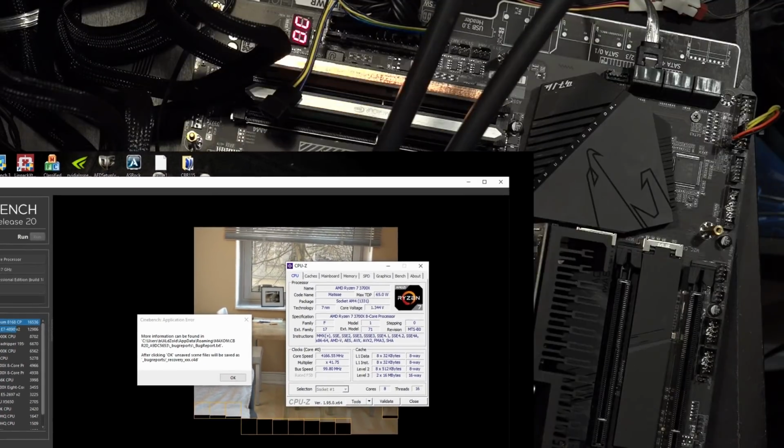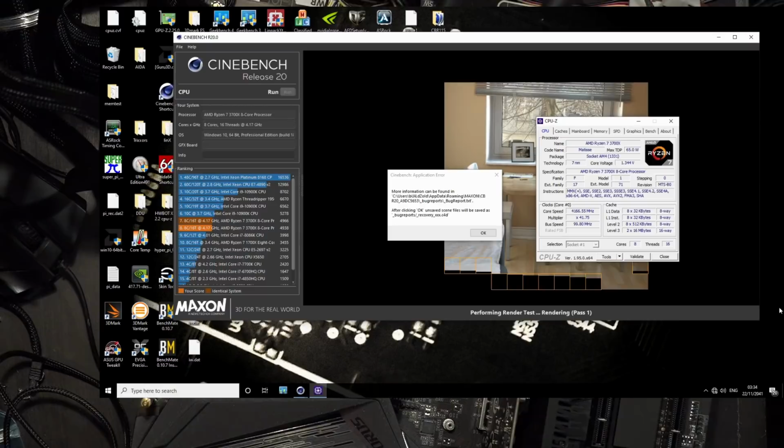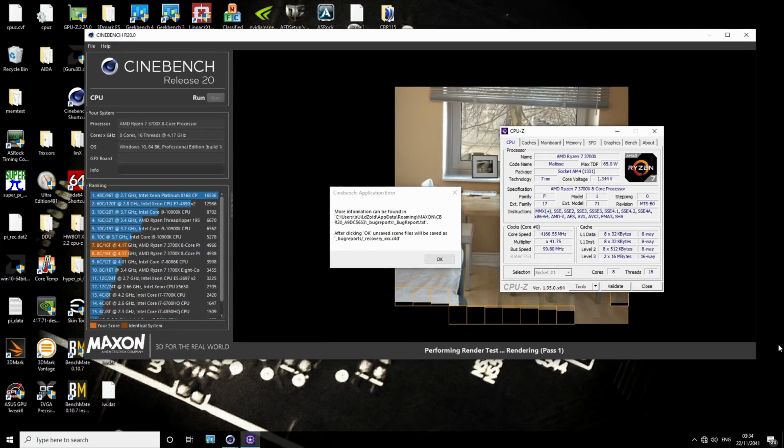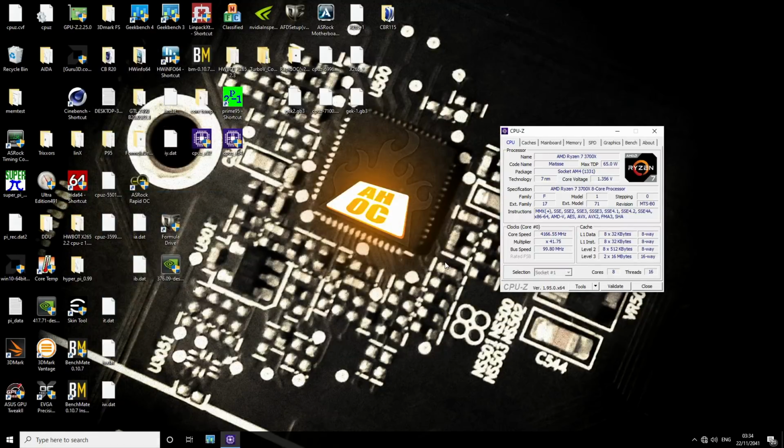The issue is, getting it to crash isn't super reliable. I think this is the third or fourth run of Cinebench before it crashed, and a lot of the time it just blue screens the whole system. Interestingly enough, I'd get an IRQL not less or equal.